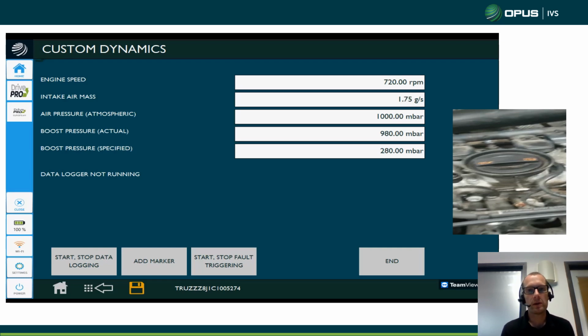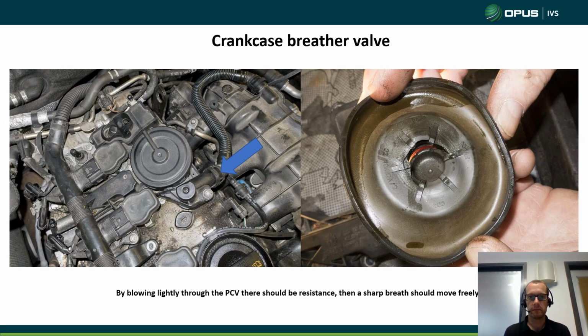That it's more a demonstration really than anything else of how much of an effect the crankcase ventilation makes to the running of the car. It's just really a visual idea of what's going on there. Now, one of the tests for crankcase systems is actually the oil filler cap test. But let's just move on to these.